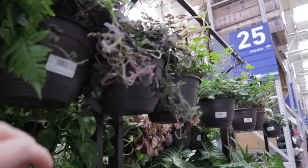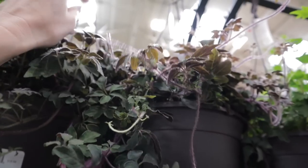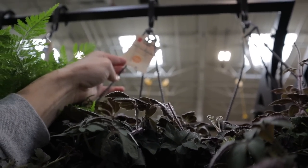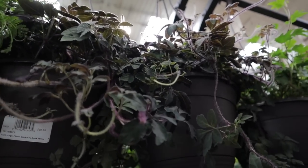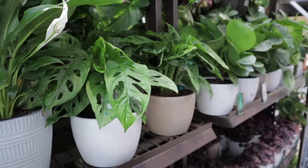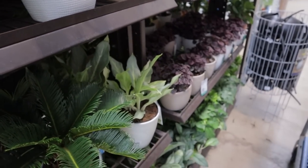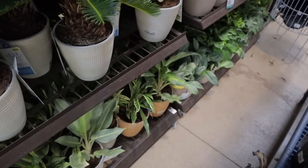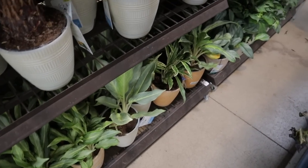See what else. What is this plant? Some interesting purple pleasure Micania. They have some Adansonii, 20. Peace lilies. Look at this aglaonema. The color on that is so beautiful. They have a lot of nice aglaonemas down here.